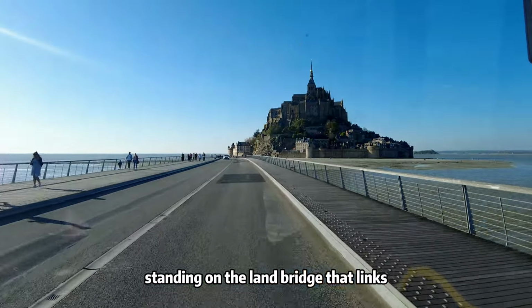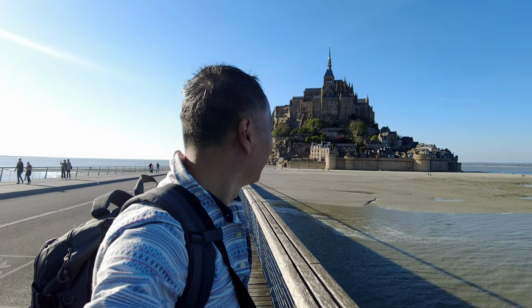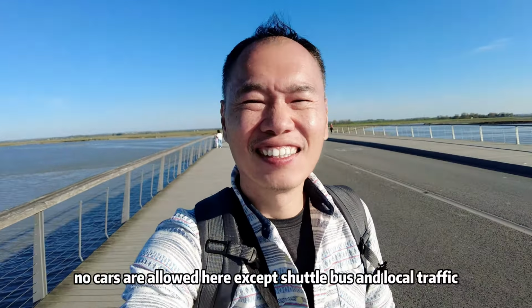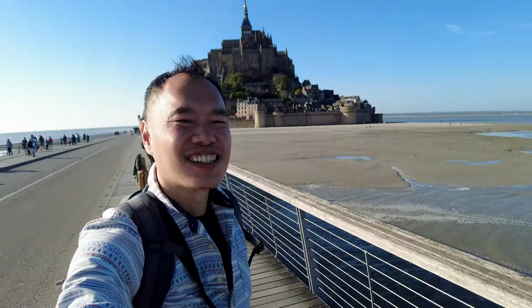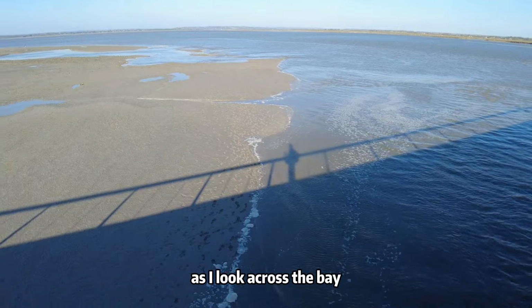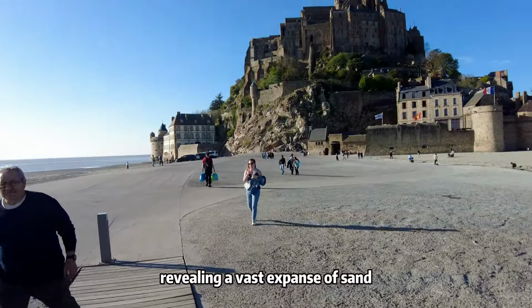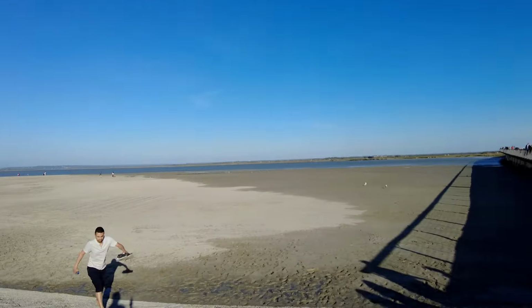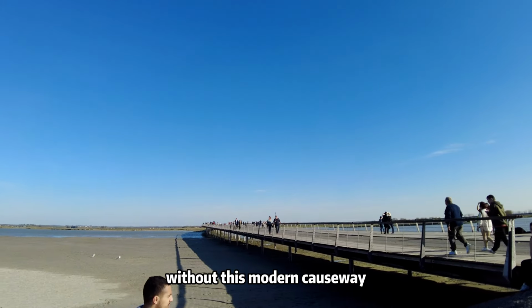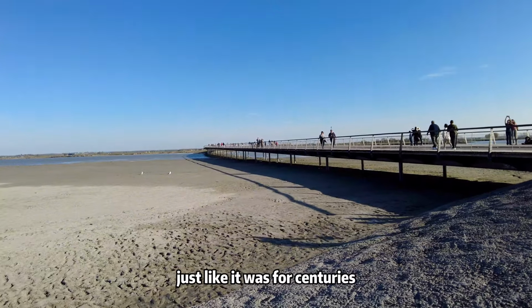Standing on the land bridge that links Mont Saint-Michel to the mainland. No cars are allowed here except shuttle buses and local traffic. As I look across the bay, the tide was out, revealing a vast expanse of sand where the Couesnon River meets the sea. Without this modern causeway, Mont Saint-Michel would still be a true island, just like it was for centuries.